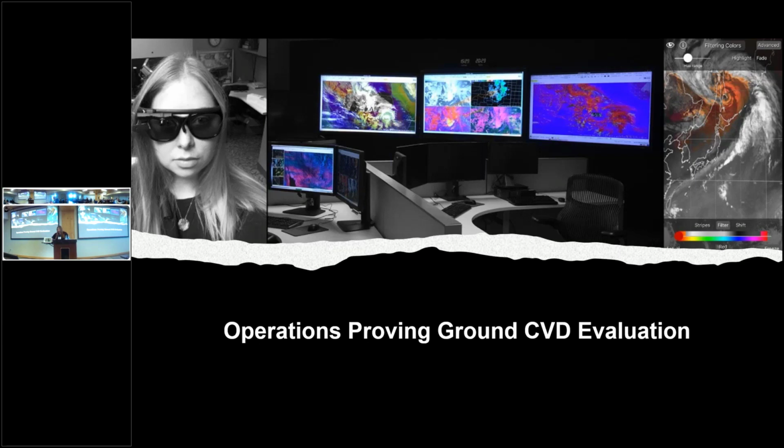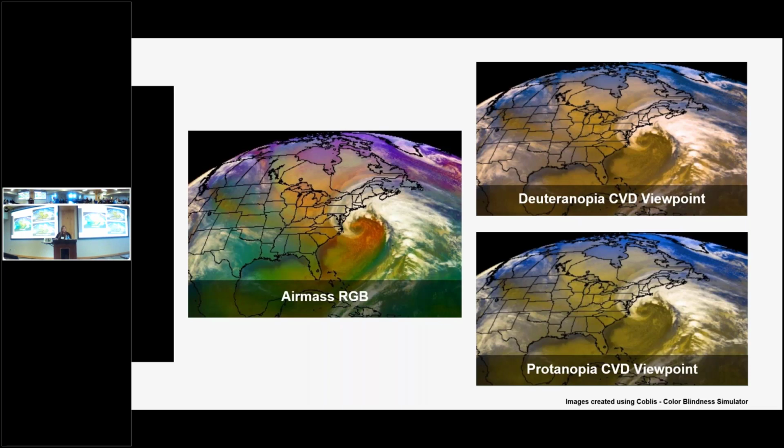It was very interesting, and we did come away with some really good knowledge and some understanding of what RGBs would be difficult for them to interpret. The thing is, it wasn't a slam dunk. It wasn't something where they all agreed this RGB is difficult for every person with color vision deficiency, because it is a scale. Some people have significant color vision deficiency, some people have slight color vision deficiency. It's always going to vary depending on the person. But overall, we found that the air mass RGB seemed to be one of the more difficult RGBs at the time in 2017 when we actually had the forecasters out.